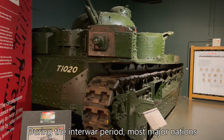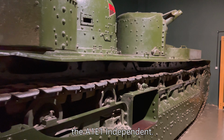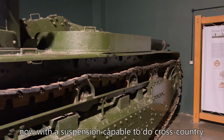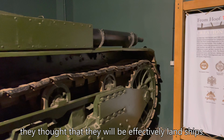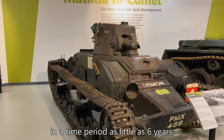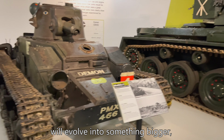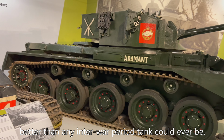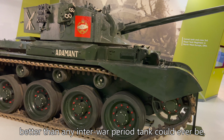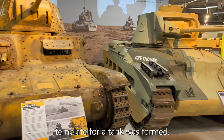During the interwar period, most major nations had a tank similar to this one, the A1E1 Independent. Heavily armed, armored, now with a suspension capable of cross-country, they thought that they would be effectively land ships. But during the Second World War, in a time period as little as 6 years, infantry tanks such as this Matilda here would evolve into something bigger, better than any interwar period tank could ever be. And going through the museum, you get an understanding of how the standard template for a tank was formed.